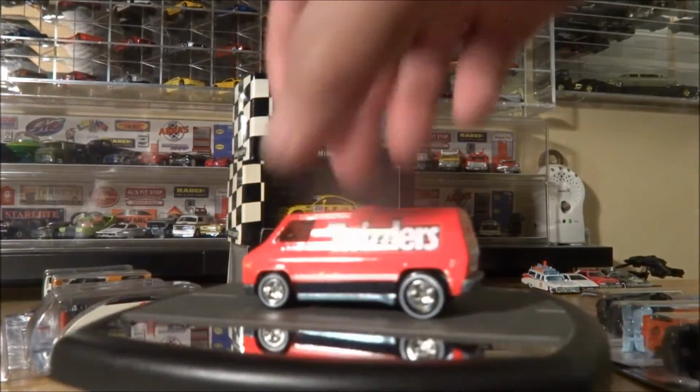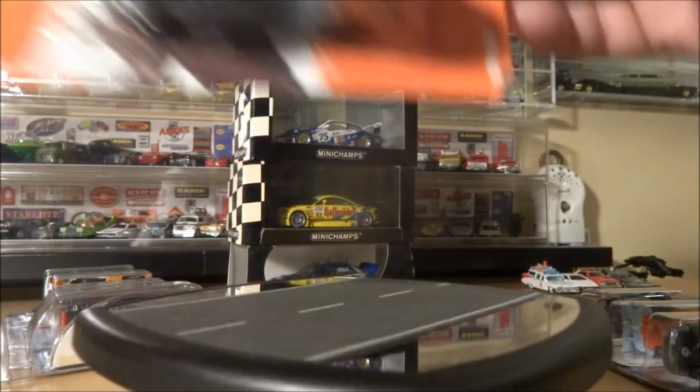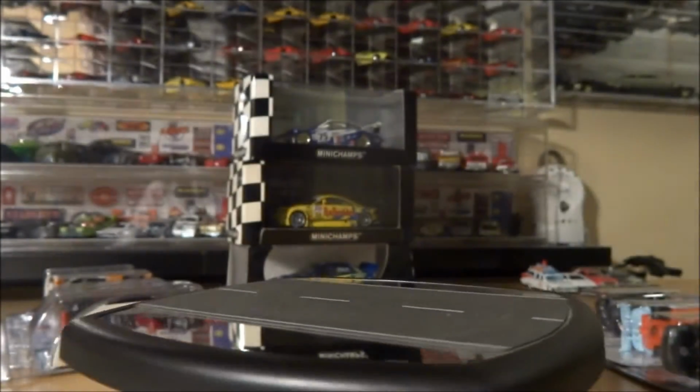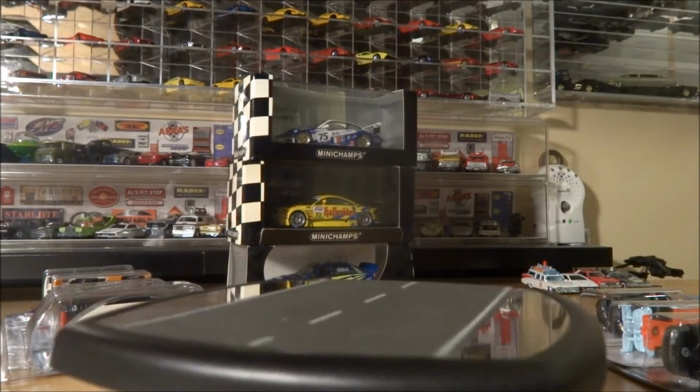So those Hershey's. Another older one that I need to catch up on was some General Mills pieces. This is another 70s van. This is the Wheaties, and this one looks like there were 9 cars in this particular release. Okay, and this is from 2012 as well.